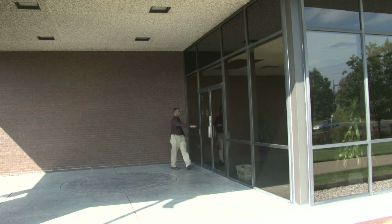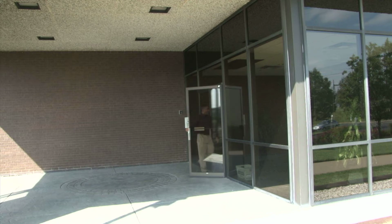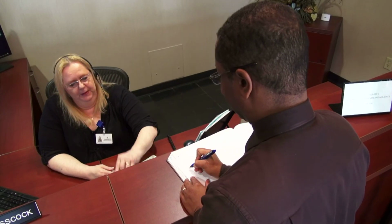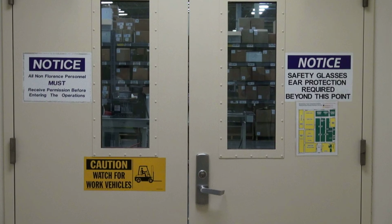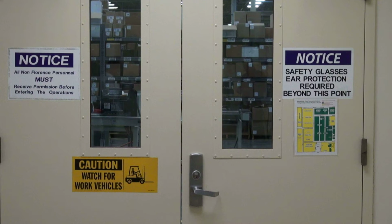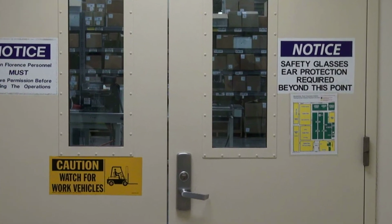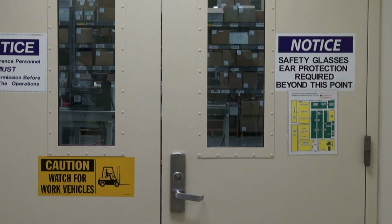All visitors are required to enter the facility through our primary or secondary visitor entrances and sign the visitor log. Signing this log allows us to account for everyone in case of an emergency. Please note, there are important safety rules and contact numbers posted throughout the facility on the main bulletin boards that you may need while visiting our facility.